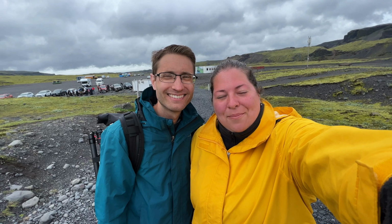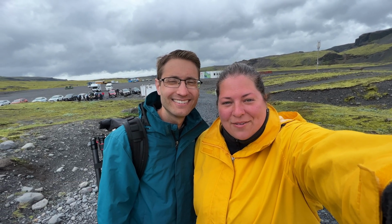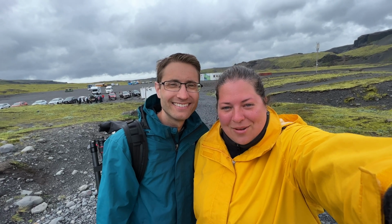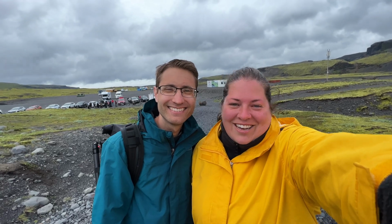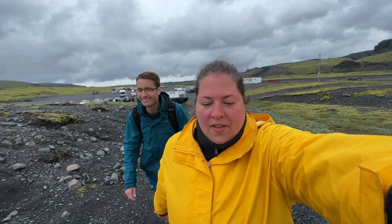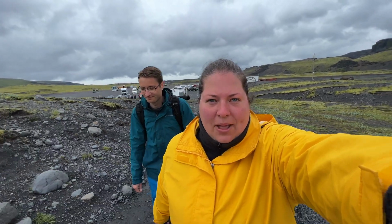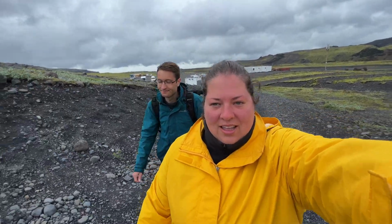We have now come to Solheimajokull, a glacier that we have never been to, and we are very excited. This is the first glacier of this trip, hopefully more. And I can see it. It's so exciting. Let's go. You do have to pay to park here. You'll need to download the Parka app and pay using the app because they don't accept cash or anything.